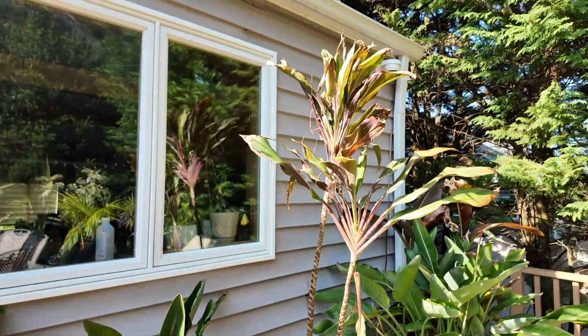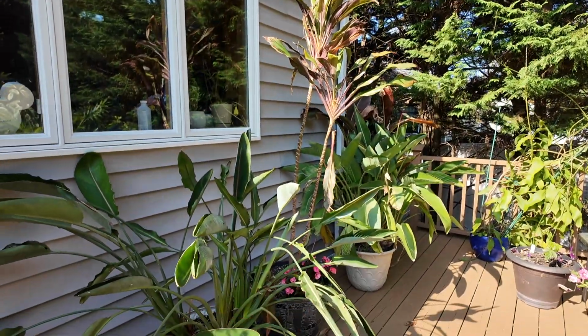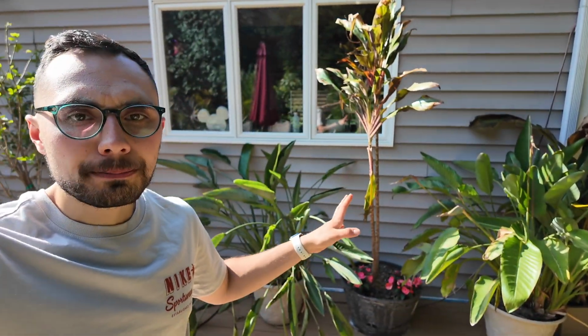I have my Singapore twist Cordyline here. This is a tea plant. Look how big it is. This plant is so much taller than I am. So these are all great sun options.